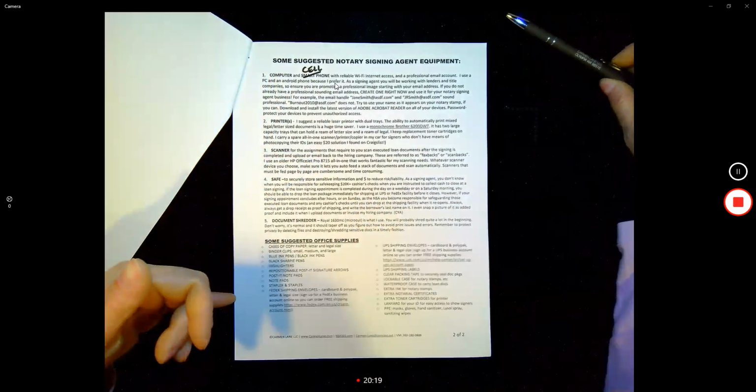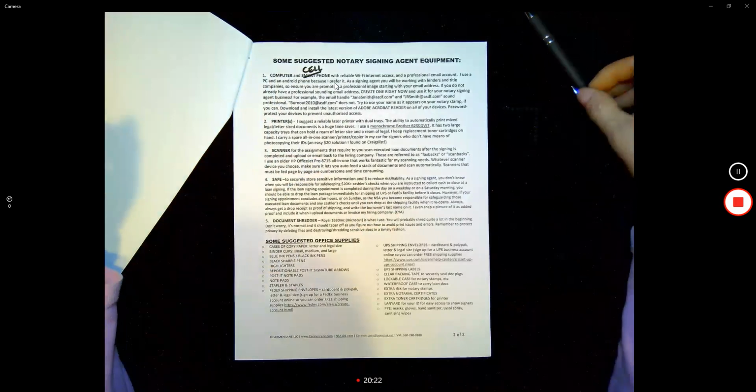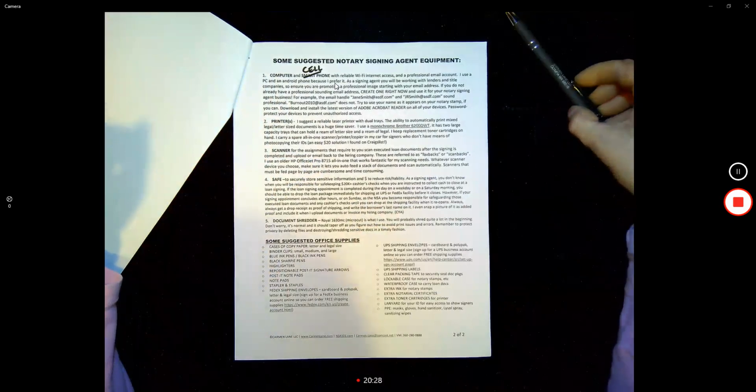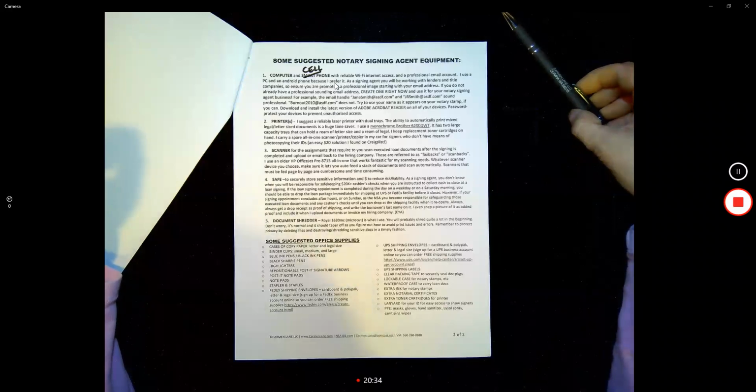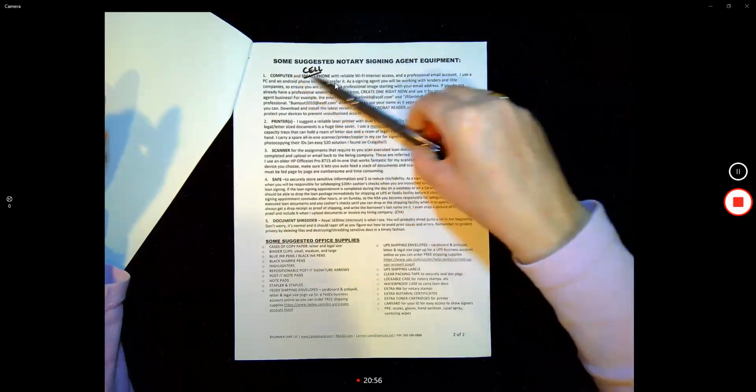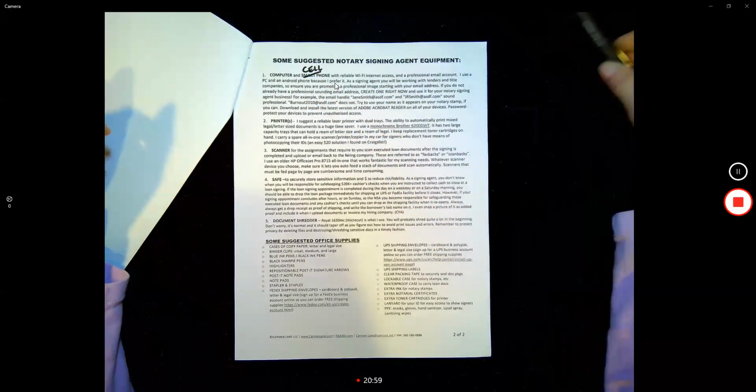Now, I had a conversation with a gentleman who was interested in becoming a notary signing agent, and he was really frustrated. He told me, "Carmen, from everything I see, it looks like I have to have a smartphone, and I don't have a smartphone. I just feel like I'm being left behind, and I don't know if I could do this." And so I reassured him. If you're in that same boat, this list of suggested equipment did say computer and smartphone. Well, I've crossed it out and I wrote cell phone. So I need to go back and edit this probably.